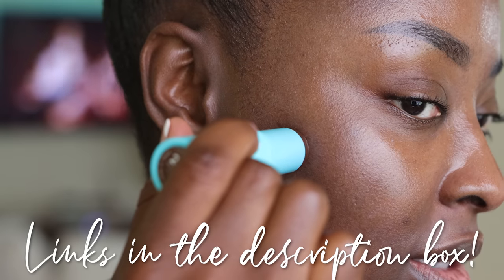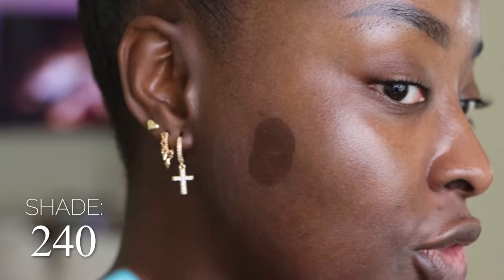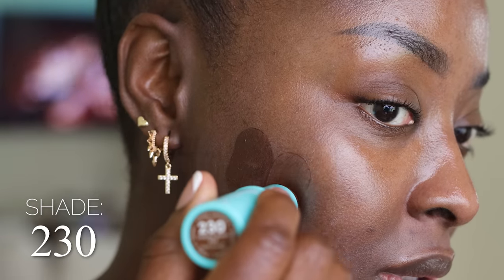So I feel like this could be a contour, yes. Delicious, look at 240. Ooh, and this is shade 230. Let's see what 230 is talking about. 230 could be my foundation. You're gonna think that this is too dark, but this is more what I like because I'm gonna highlight so much. I like the way that 230 looks on me. This is deepest warm red. And then 240 is deepest cool, which is great for a contour. And then this is 220, which is deepest neutral.